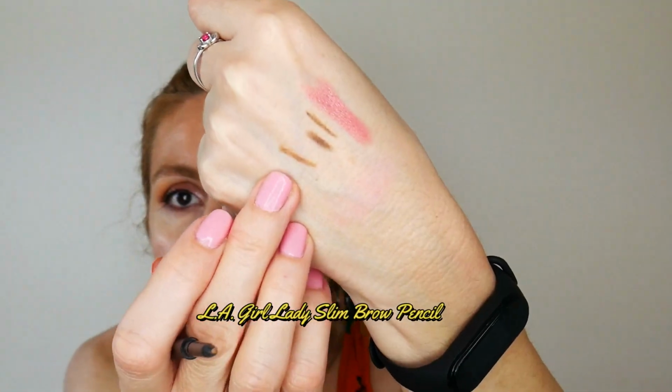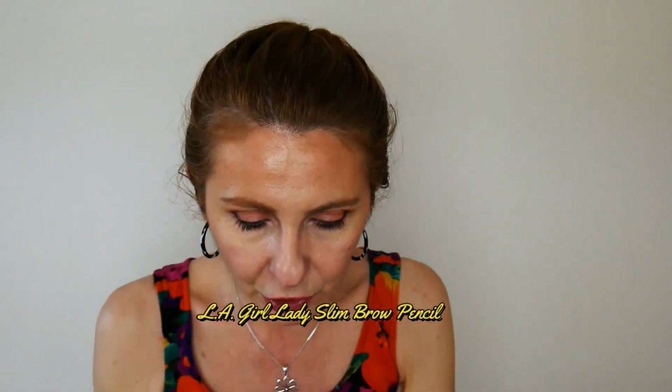I remember that she was and still is raving about the LA Girl Lady Slim Brow Pencil, and I made the mistake of ordering the taupe shade, which is this shade, and it's orangey. But she's using the shade Brunette, and I'm planning to order it because I really want to try it. I love the formula, but I don't like the shade. I've used it a couple of times, more so when I'm dyeing my hair. I'm also dyeing my brows, and when my brows are a bit reddish, then I am able to use this pencil.